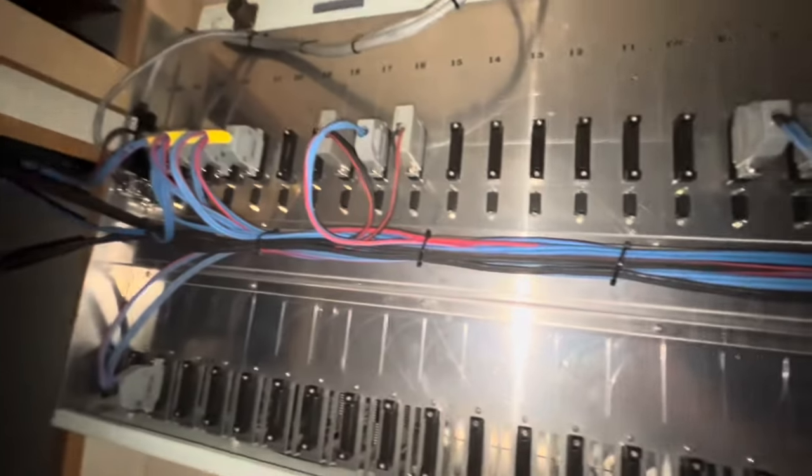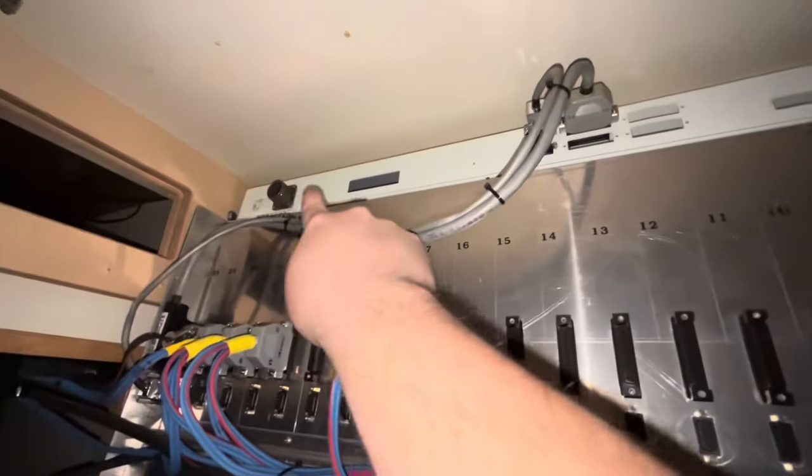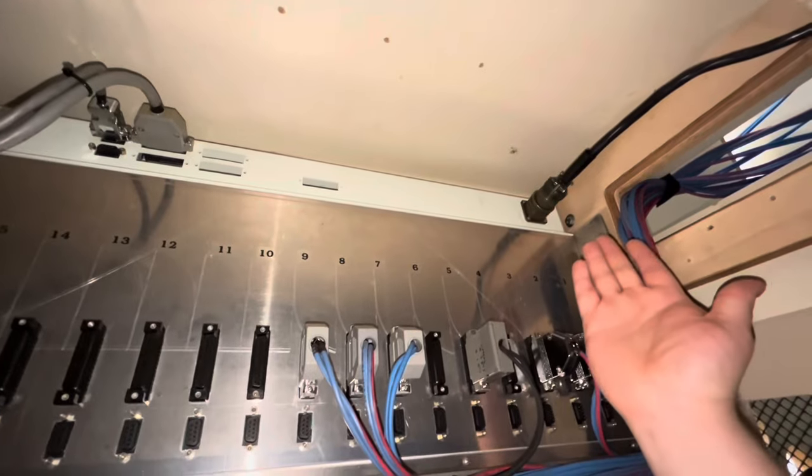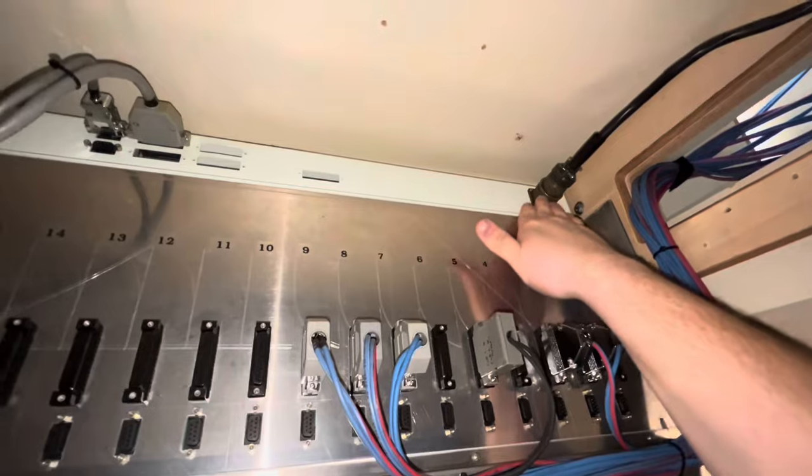Here's what the bottom of the console looks like. So you have power supply input right here. So you could do either two power supplies or you can do just one. It gives you the option to hook it up on either side. Those jacks inside here are in parallel, so it makes it easy.